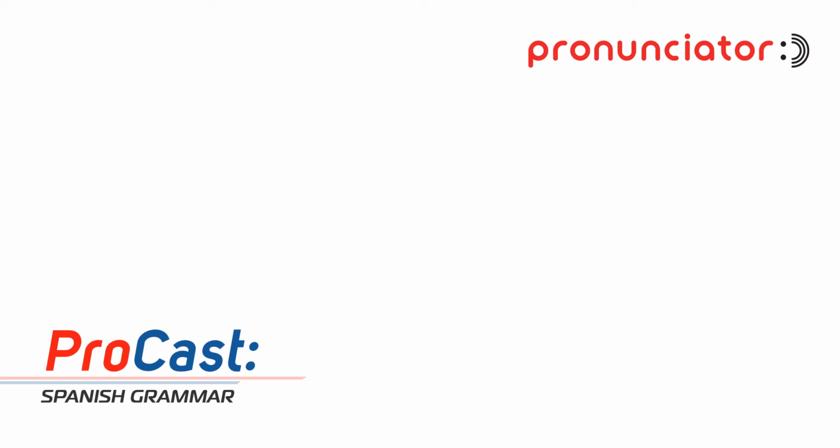Exactly. And it actually reflects a fascinating aspect of Spanish culture. The subjunctive allows for this nuance and indirect communication that's very much a part of their social dynamics. It makes you realize that grammar isn't just about memorizing rules. It's like a window into how people think and interact. It is. I'm starting to see Spanish in a whole new light. That's great. And we're just getting started.